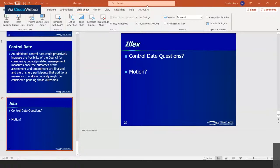Right. And I would just want to double check on that. But yeah, there is an existing control date. So are you thinking that a new control date, the way I understand control dates as they work, would be published in the Federal Register? That would be a notification of a new control date? Is that what we're talking about here? Or just a recognition of the previous control date?